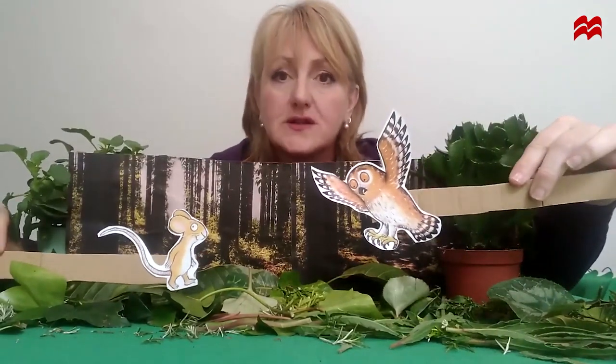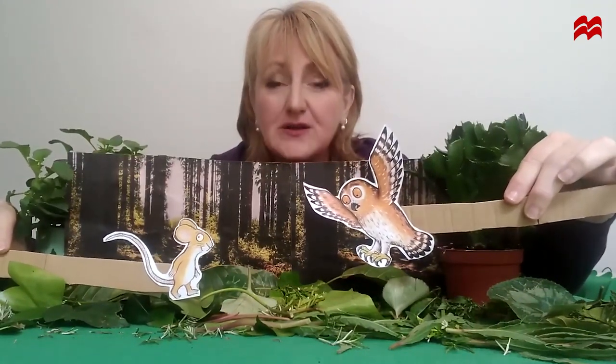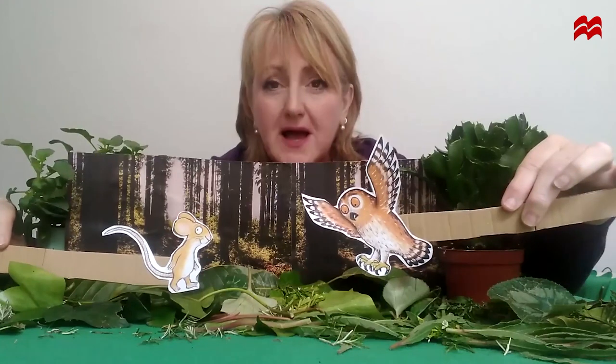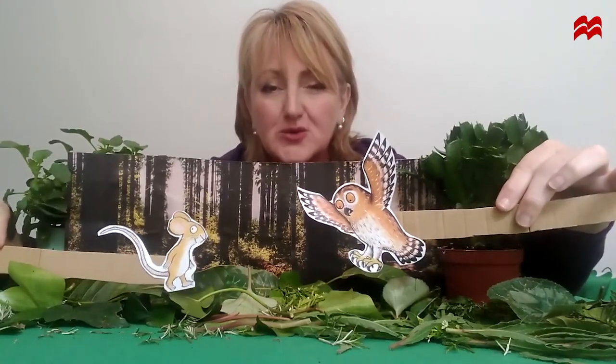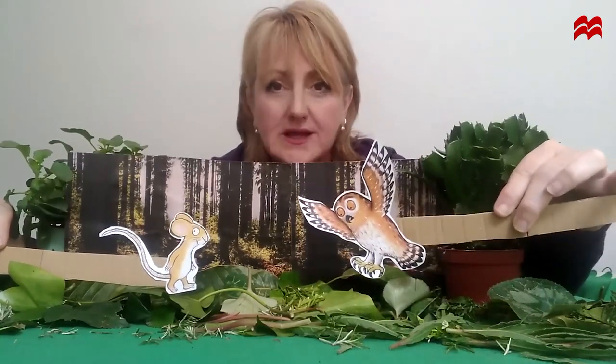And then an owl came down. An owl saw the mouse and thought, the mouse looks good. Twittle, twittle. Can you do the noise with me? Twittle, twittle. So the owl said, whoo, where are you going, whoo, little mouse? And the little mouse said, I'm waiting for my friend, the Gruffalo. Whoo, come with me to my treetop house. And we can have lunch.